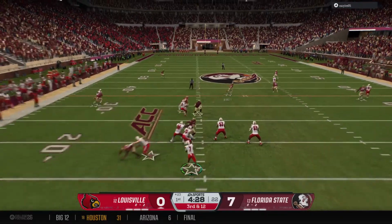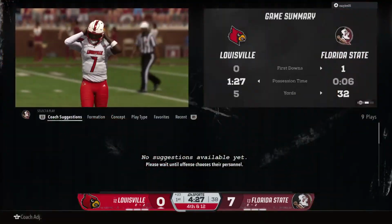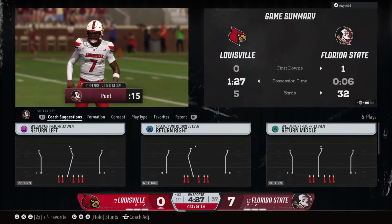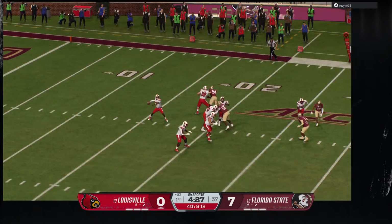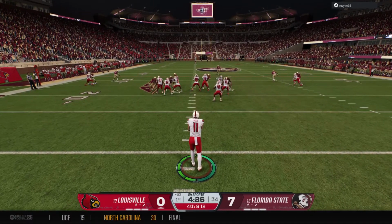On 3rd and long, try to convert through the air. And that one's incomplete. They weren't just trying to move the chains. They were trying to move the scoreboard. Instead, it's 4th down. And the Cardinals will try to pin them back with the punt.